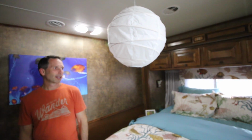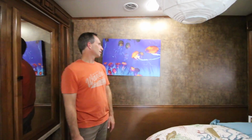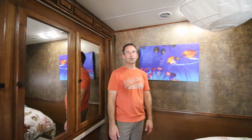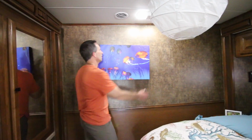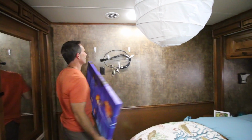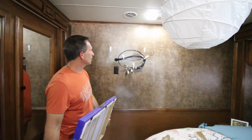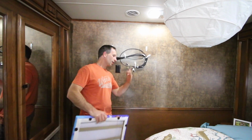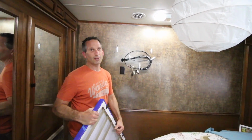Of course, we had a TV in the bedroom, and we took it out, because we don't watch TV. It was bulky and in the way when you walk through here, and it's heavy. There's no sense carrying around weight for stuff you don't use.